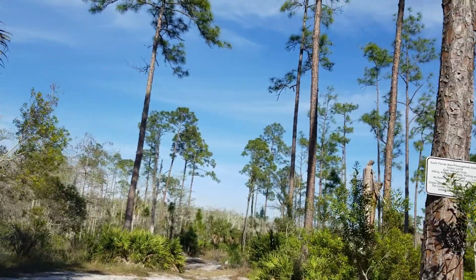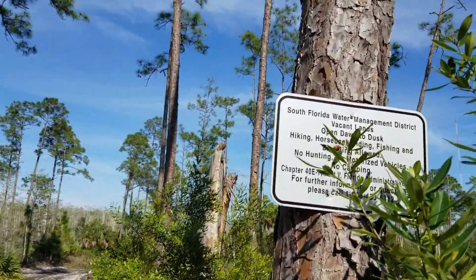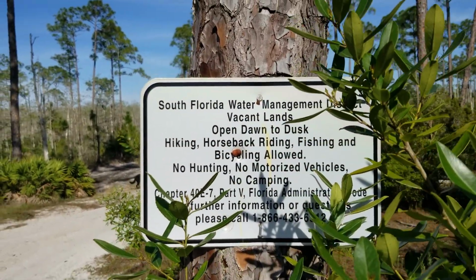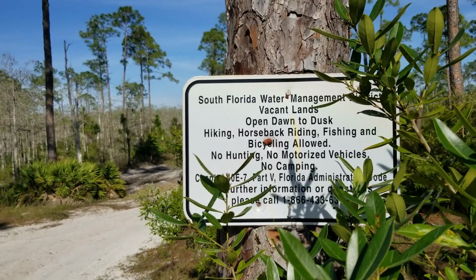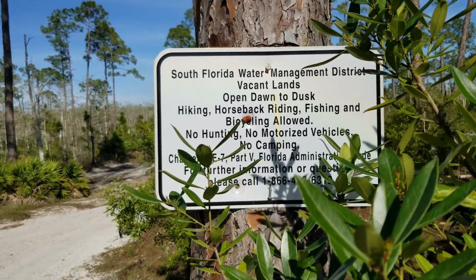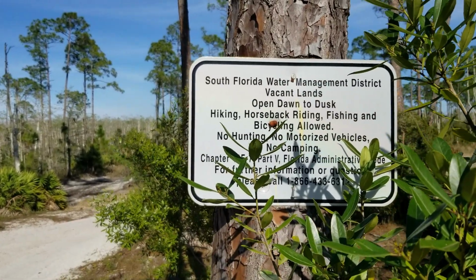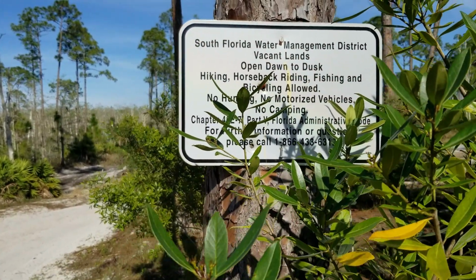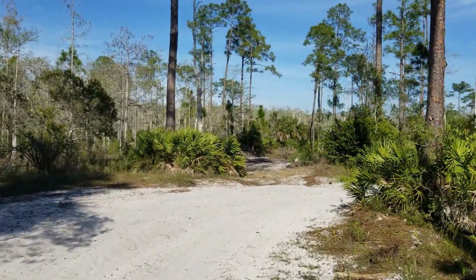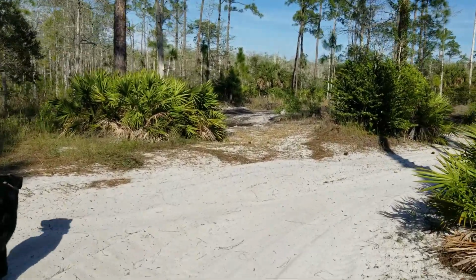So a couple people have messaged me asking where in the heck I was. See if you can see that. South Florida Water Management District, vacant lands, open dawn to dusk. Hiking, horseback riding, fishing, and bicycling allowed. No hunting or motorized vehicles, no camping. So dawn till dusk. What I like about this is it's not promoted or advertised anywhere.